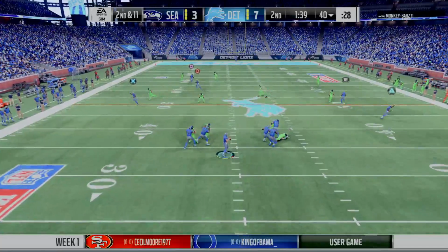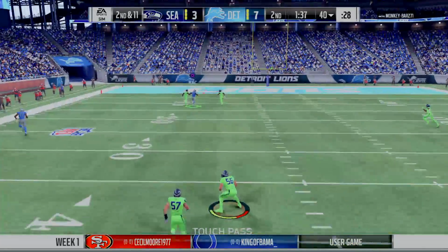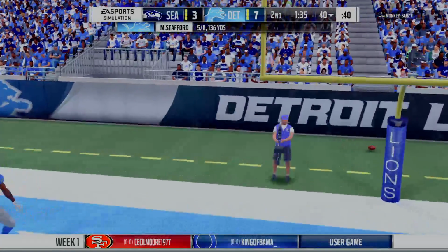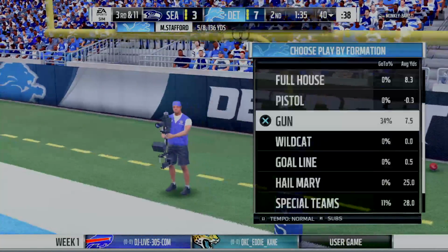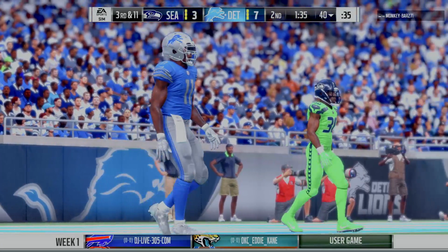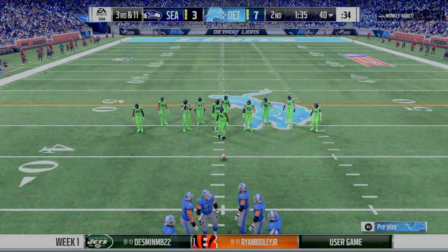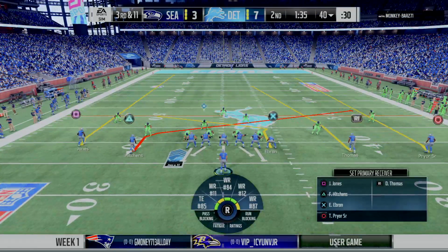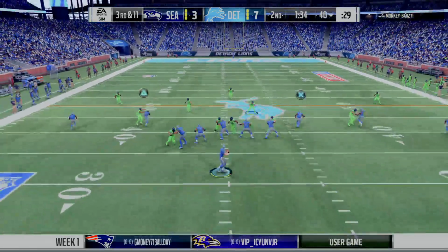Now it's Stafford. Looking deep for Julio. And he's unable to grab it. Thought he might have had position, couldn't hold on, third down. But one thing's for sure, when you've got a big receiver and you trust him downfield, you're going to give him opportunities to go up and get that 50-50 ball. And he is a darn good big receiver.